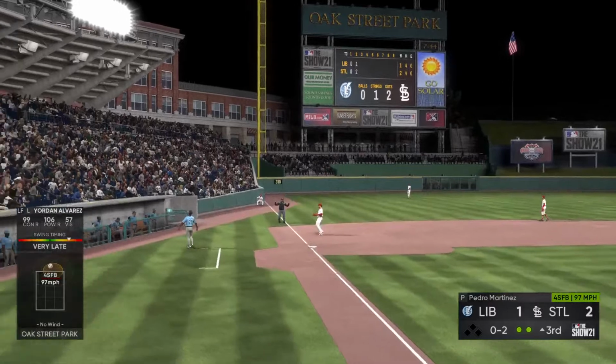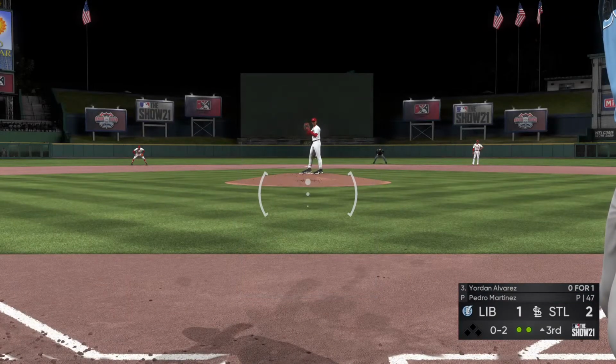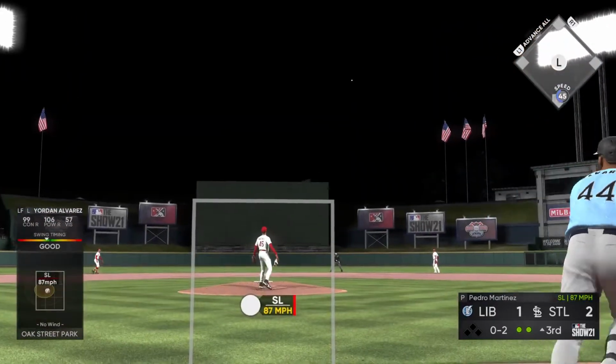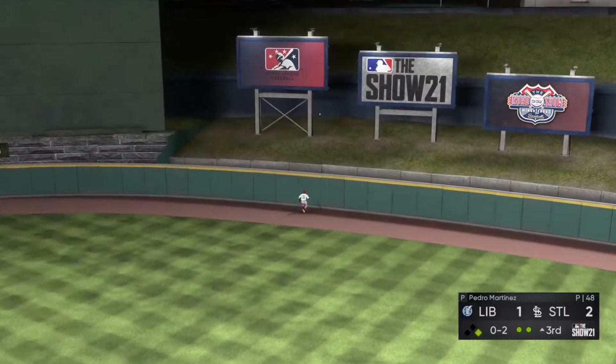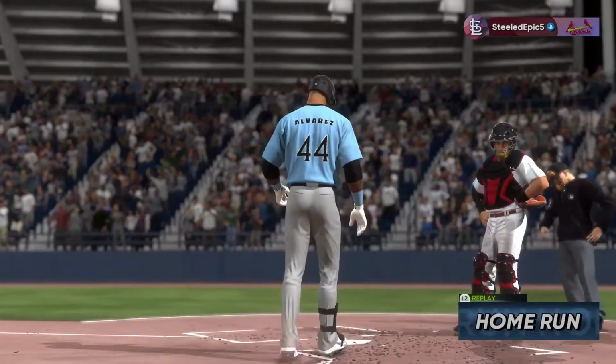Swung on, but fouled off to the left. And it's belted high and deep into right center. And that one is gone on a 2-strike count with 2 away in the inning.